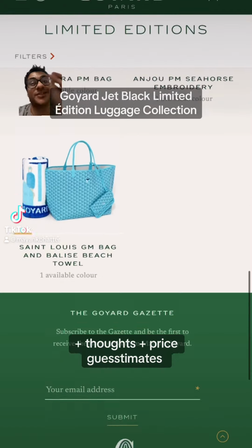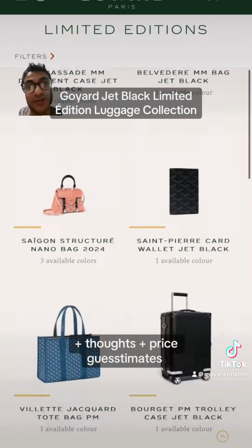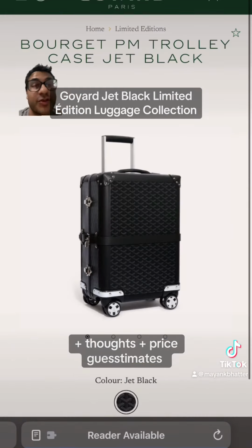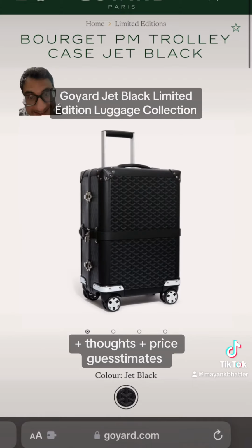Oh my god, you guys, Goyard's limited edition new jet black collection. Let's go through the luggage now. They're doing 12 bags. We're going to do the 3 luggage items. This is the Bourget PM trolley, jet black case, rolly case.